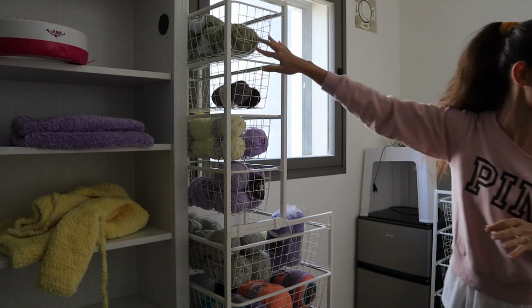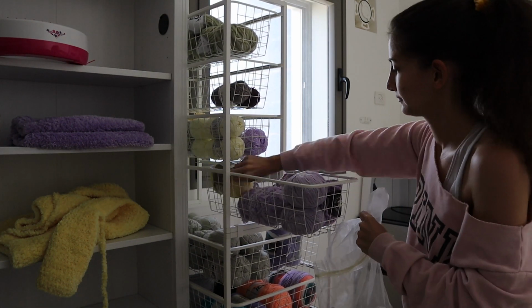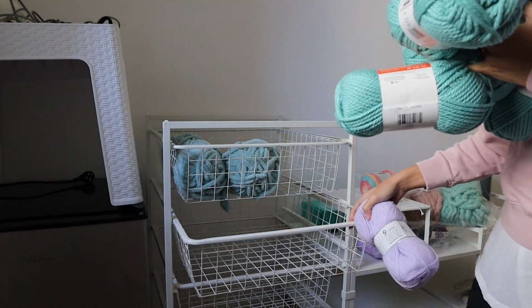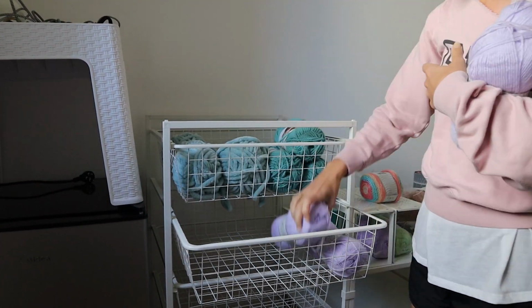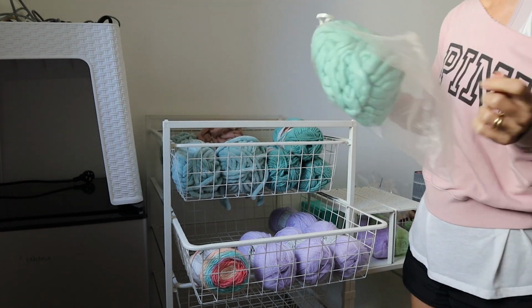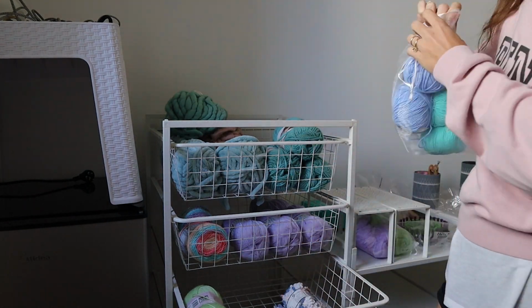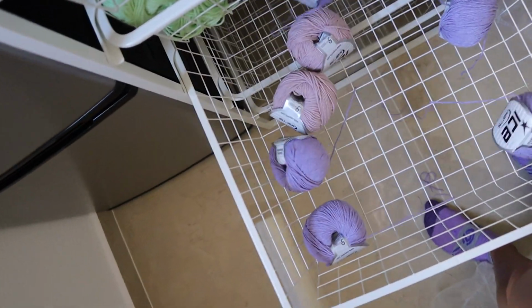It will always be changing, so I want organization as well as breathing room. Room to grow my yarn collection. I'm not trying to bury myself in yarn over here. I still want it to feel calm and zen. Just an inspiring yarn place, not necessarily simply a yarn storage room.